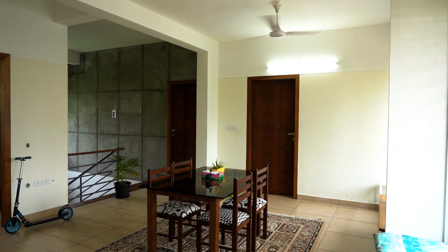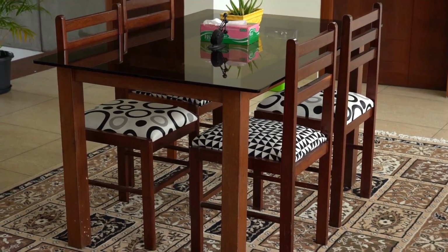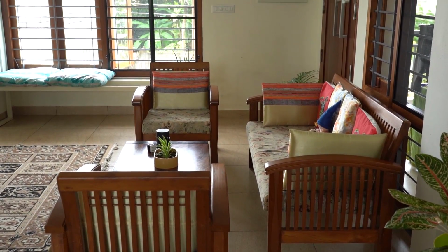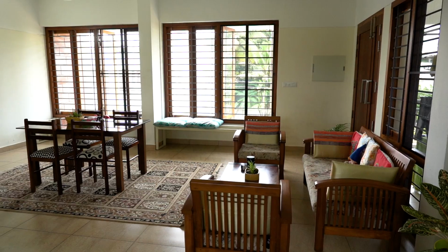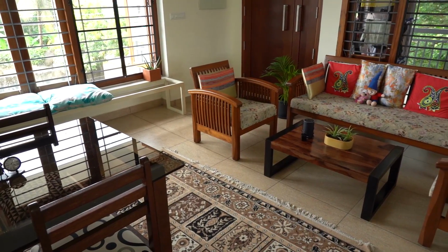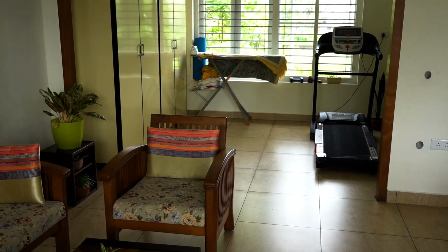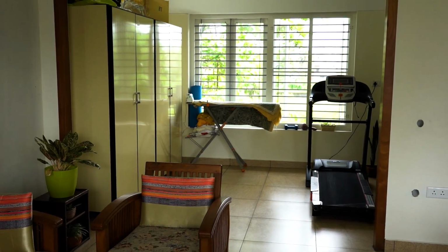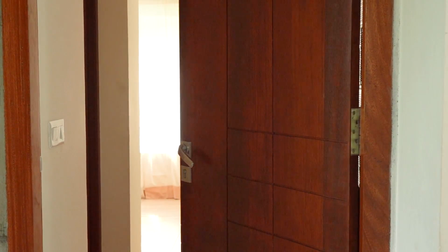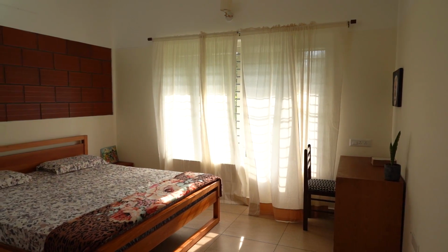We are on the upper floor. Here we see a treadmill and iron stand. The organizer has planned every aspect of life in this home. Let's check the second bedroom now. It is a modern bedroom with all amenities and attached bath.